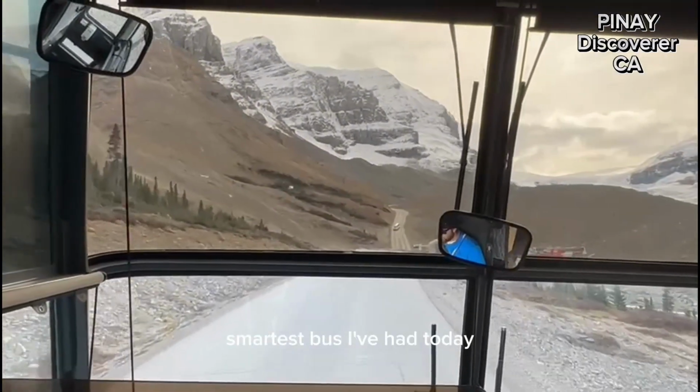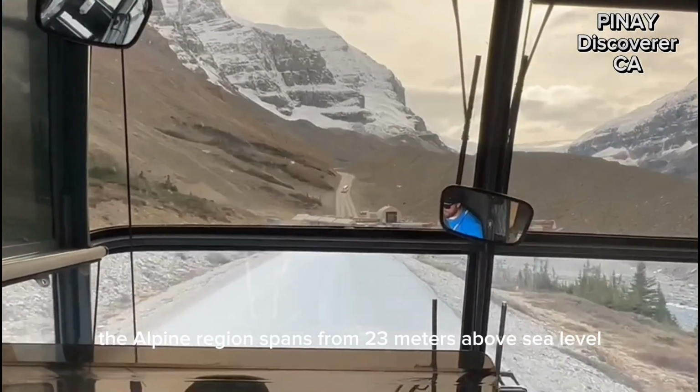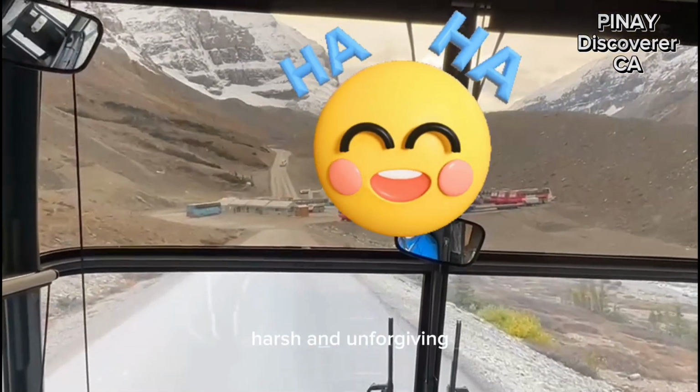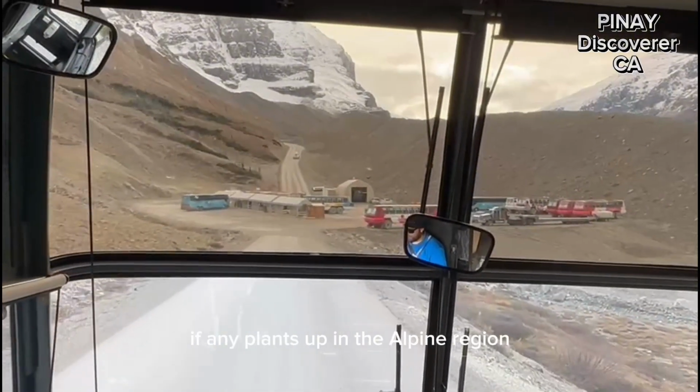Alpine, that's right. Smartest bus I've had today. The Alpine region spans from 2,300 meters above sea level all the way to the top of the tallest mountains. Like my ex-girlfriend, the Alpine region is cold, harsh, and unforgiving. Oh no. Now, you're not going to find many, if any, plants up in the Alpine region.